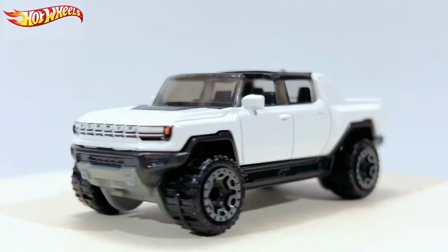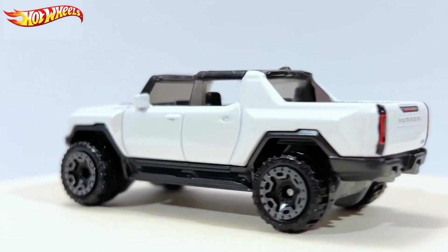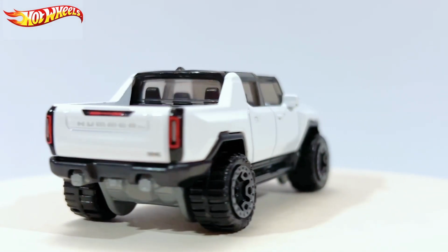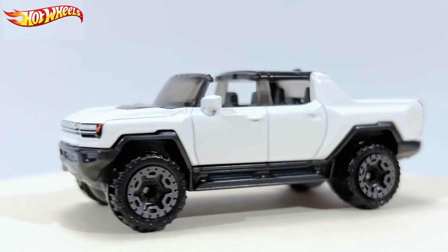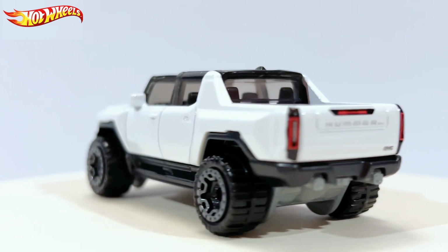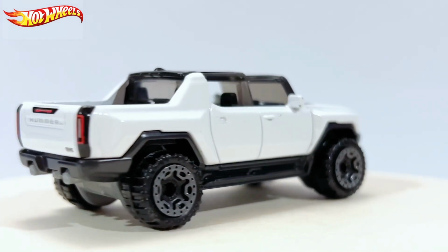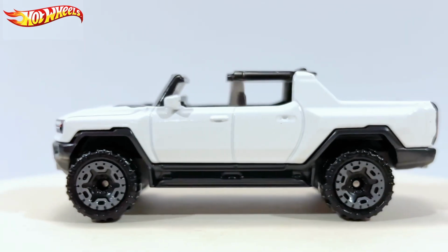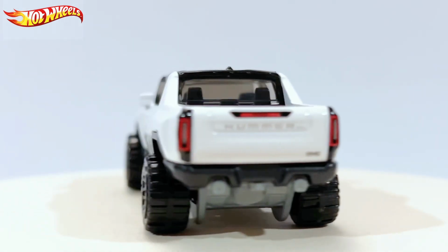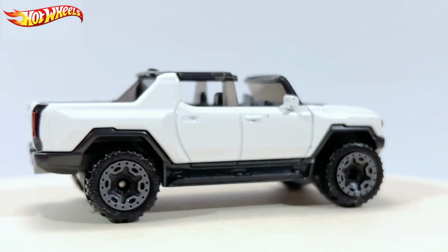You might remember this casting has been around since last year, 2022. We had it first in yellow, and then it returned in a sort of metal flake orange, if I'm not mistaken, and now we have metallic white. I did say in one of my videos that they should make a white version because it would look great. There is a competitor that surprisingly competed against Hot Wheels, which is Matchbox. Matchbox did this specific GMC Hummer EV, but it's a moving parts edition with an opening hood, which is not bad, but still.